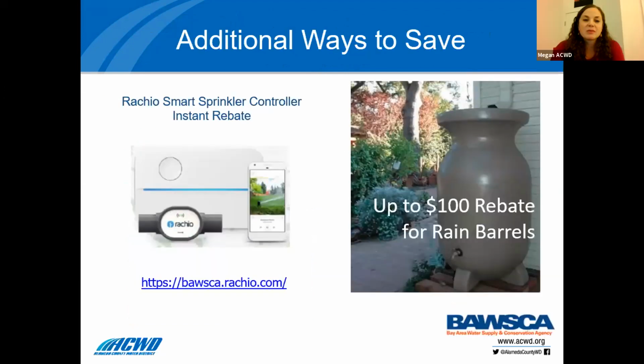So I talked about the rain barrel rebates, but one of our newest rebates is the Rachio Smart Sprinkler Controller rebate, which is a weather-based irrigation controller system that uses the local weather to manipulate your irrigation schedule. So if it's super rainy or if there's a lot of moisture in the air, it'll automatically adjust your irrigation schedule, which can save water. They're typically like $300 on the market, probably $270 or $280, and we offer it for customers at $100. So we're giving you a big discount if that's something you're interested in.